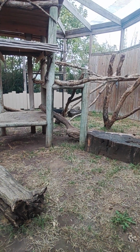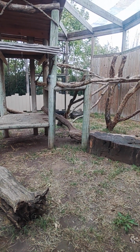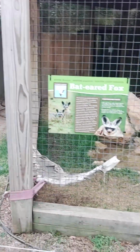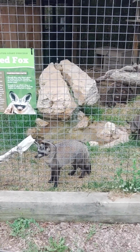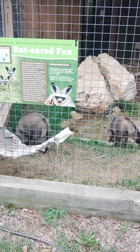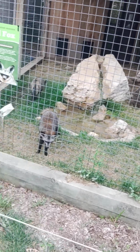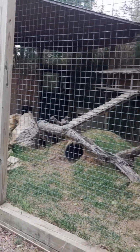So I'm going to break the video here again, and we'll go back out by the rhinos and continue from there. So we're back here by the Indian rhinos, and right next to them, they have some wonderful bat-eared foxes. Very beautiful guys. And I believe you might be able to interact and learn more about them if you want. Very beautiful guys. Nice big exhibit for them.